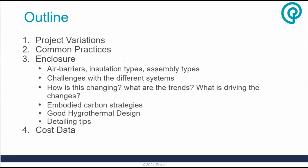So yeah, today our outline we're going to go through is the different project variations that we see. So this is kind of like what the project types are, where they're located, stuff like that. Common practices is more about the building assembly types we see. So are people going for vented attics more often, or are they doing compact roofs, double stud walls, et cetera? Those kind of common practices we'll talk about.